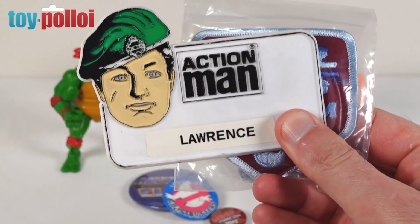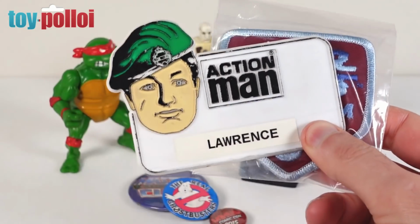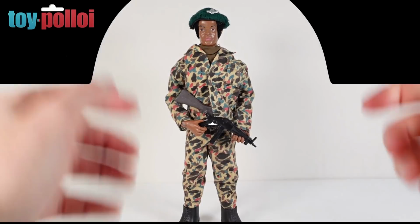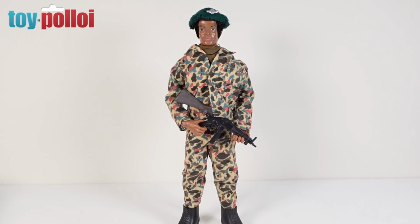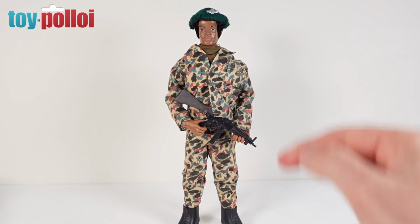Now I also did a trade with Nick, the vintage Action Man collector, so let's clear the decks and I'll show you what I traded with him. So here is what I traded with Nick. I gave him a whole load of Star Wars figures and a very large Darth Vader, and he gave me this, which is Tom Stone. It's the only black Action Man that was ever produced.